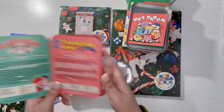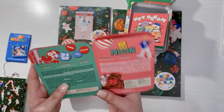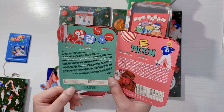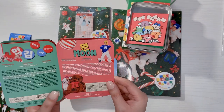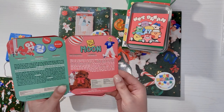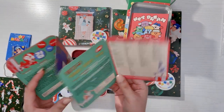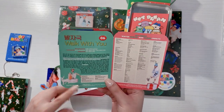So anyway, and then Take My Breath. Oh my god, original title is RIP to My Grave. What? Moon is Moon, which is door in Korean. So that was the original title. And then Walk With You is Crush. Makes sense.